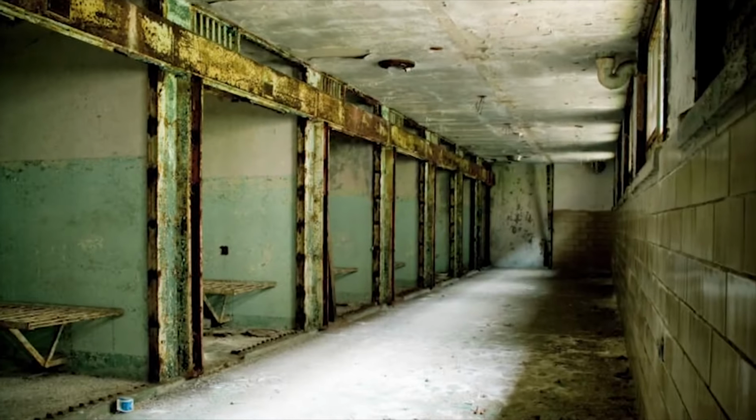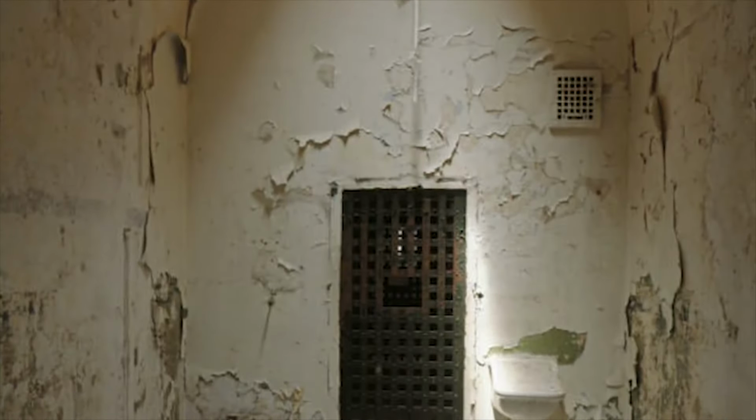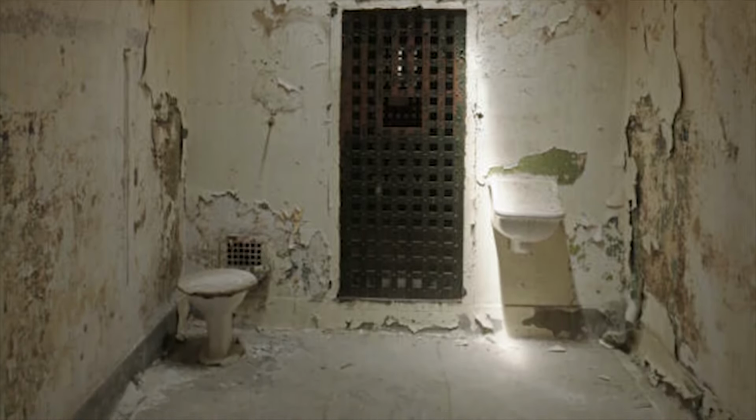Unruly, troublesome prisoners would be chained to chairs for days on end. They would douse prisoners in freezing cold water, and perhaps worst of all, would trap prisoners into a pit they affectionately nicknamed the Hole, where they'd be kept in the darkness for weeks on end. I'm really not sure if that's any better than the original system.